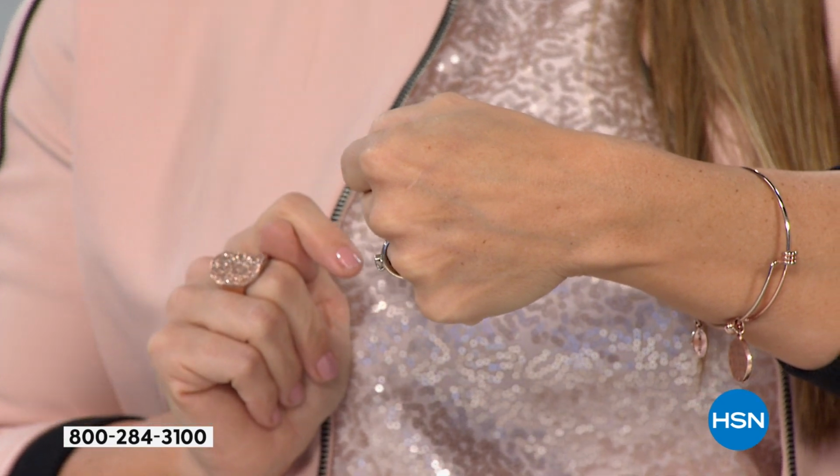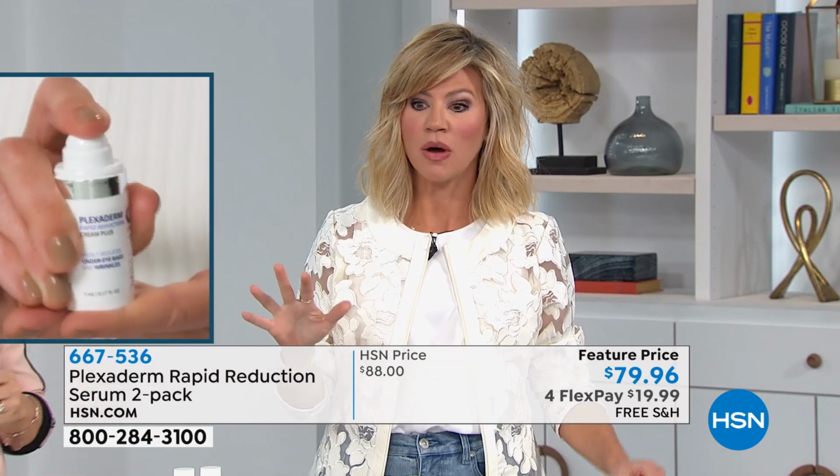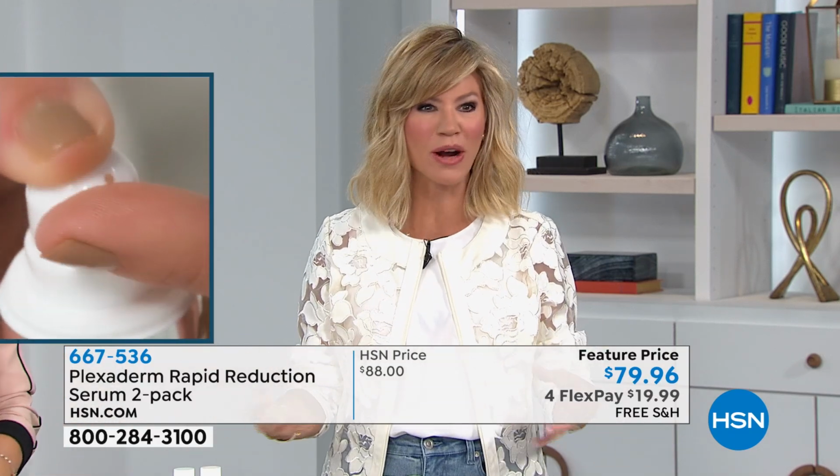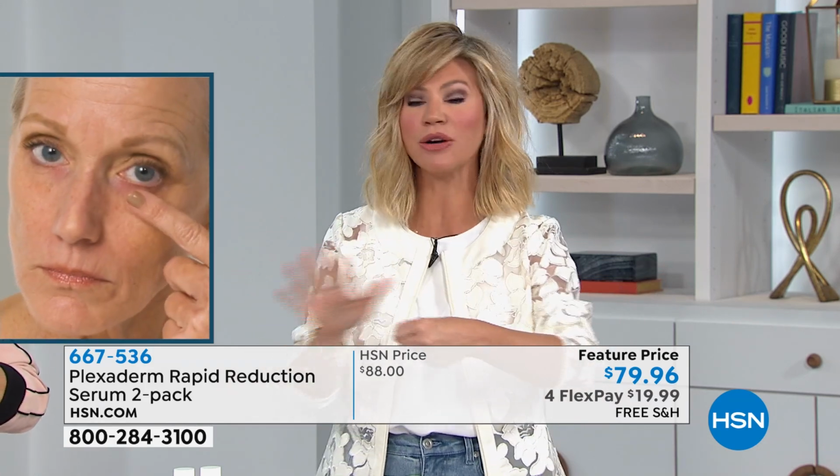Your lipstick doesn't even last that long. Mascara doesn't last that long. This will stay on all day long, and it's undetectable. So I don't want you to think this is going to leave that big film, or that it's going to be tacky or sticky. It's undetectable. It dries completely clear. You don't even know that it's there.